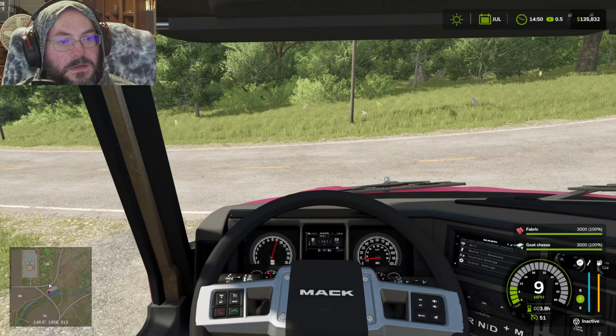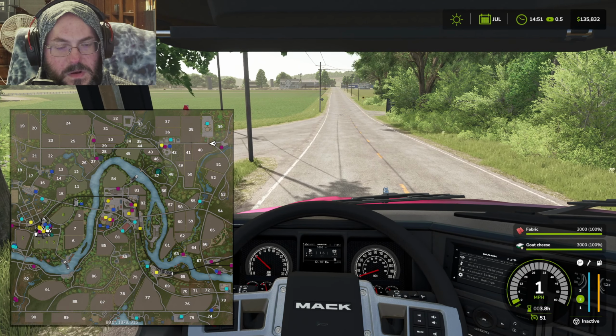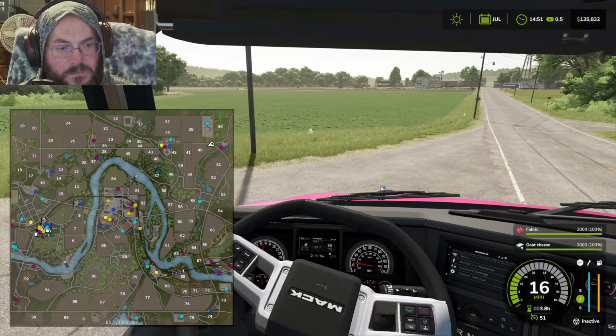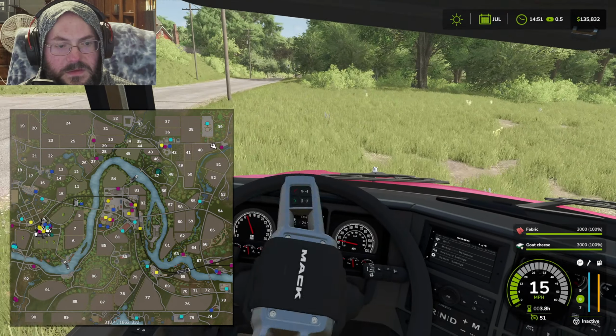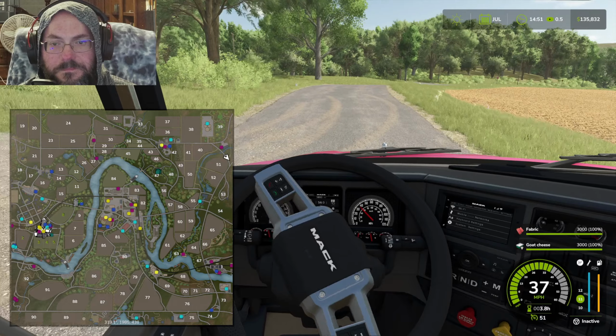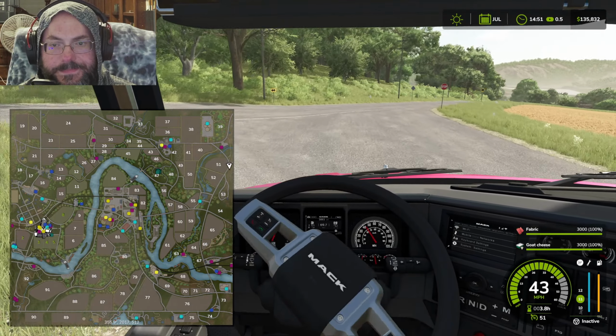All right, so let's see. Okay. All right, so let's go do the goat cheese first since it's the closest thing. The playground is all the way down there around field 92. So that's going to take a while to get to. All the way to the bottom left corner of the map.